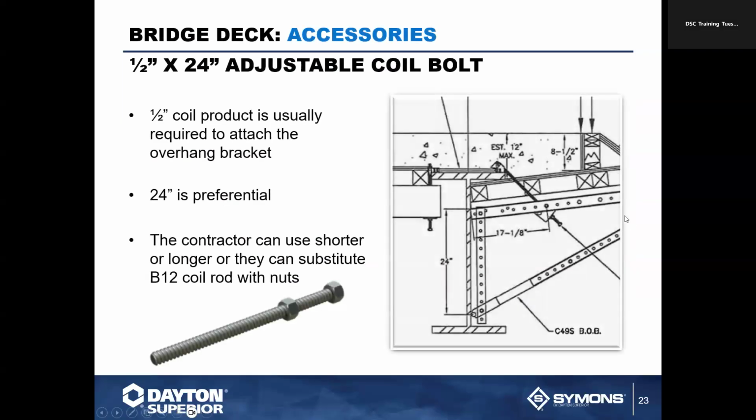And here you can see where the nail strip is going to go, and how the coil rod drops down through it. On top of your overhang bracket, you have a 1.5 inch nail strip. You have 4x4 posts and then plywood lumber to accommodate a formwork setup. So, 1/2 inch coil rod with the C49, C49D, and C49S. 3/4 inch coil rod is used for a C89.